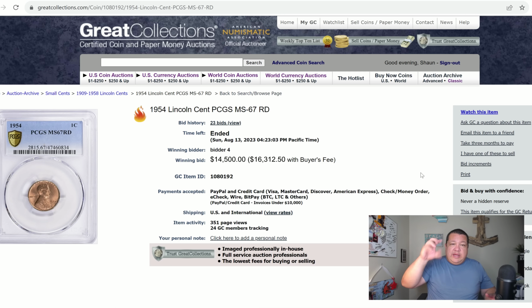PCGS, the grading company, and NGC, they both respectively host these registry competitions. So every time you buy a coin, you go ahead and fill it out. You take a picture of your coin, and so on and so forth. But at the end of the day, it's all for bragging rights. It's like earning the crown for the year. And you do get submission vouchers from those grading companies if you're in the top three registry sets for that respective coin series. So that's kind of how it works.